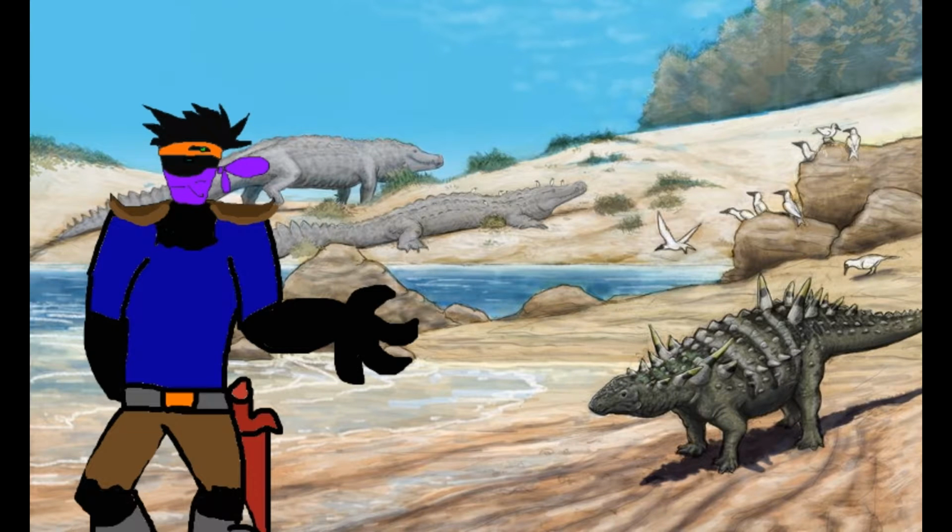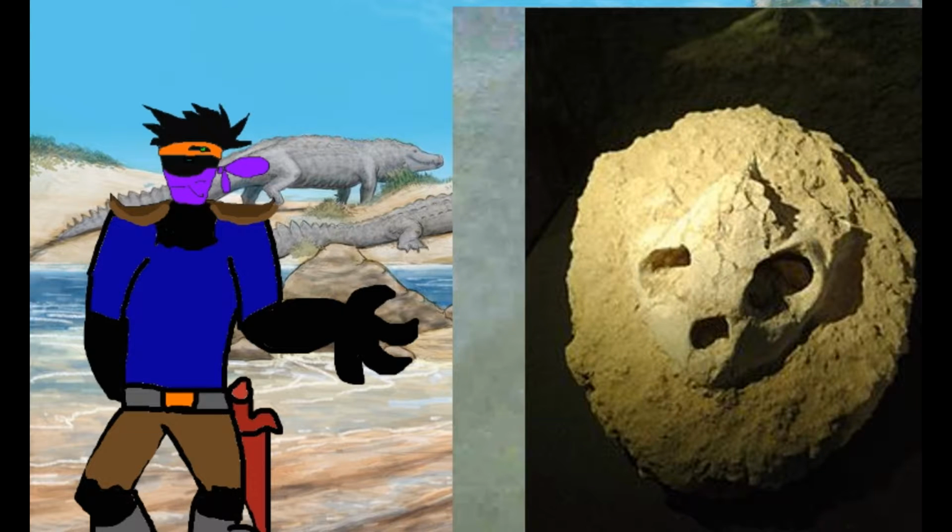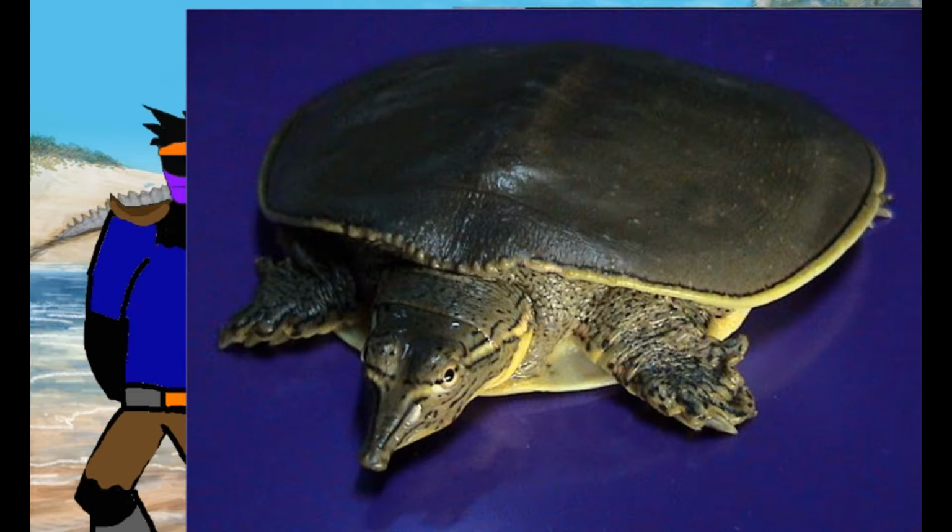There was also a fair diversity of non-marine turtles, including Adocus, Boremys, and even the soft-shell turtles, which are still alive today. There are also many endemic lizards.